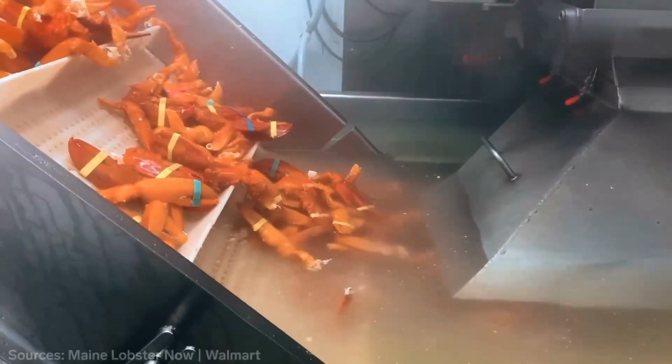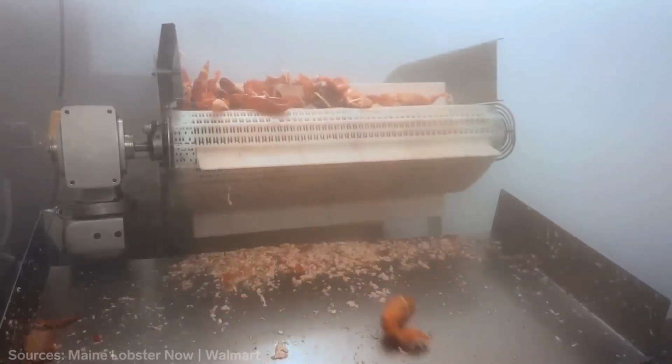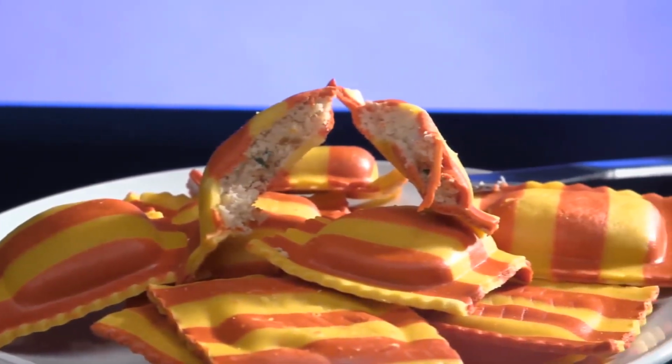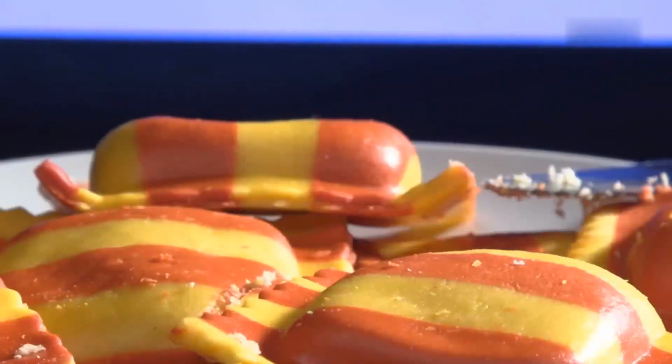Live, fresh lobster can top $30 a pound. That can be more than 4 times the price of shrimp. Counterfeiters can see a wide margin of return if they can dupe buyers. If you're getting lobster ravioli where it's been really chopped up and it's inside of those little shells, that can be hard to know whether that's lobster or not.